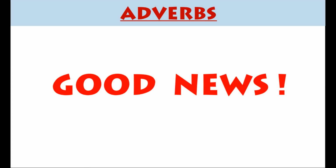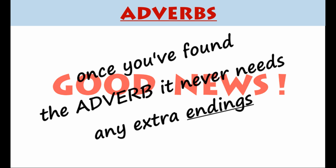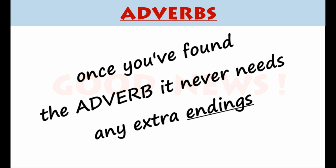And here we are. First of all, we've got good news, and this is the good news. Adverbs don't need lots of different endings. Once you've got the adverb, it just stays in the same form. So you don't need to worry about the gender of the person it's describing, or the number, or the case, or any of those sort of things. You simply use the word, and that's it sorted.